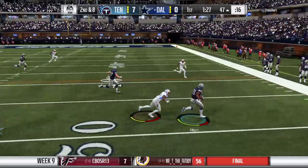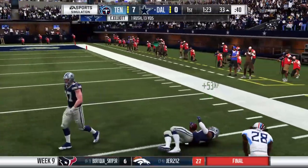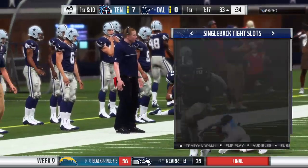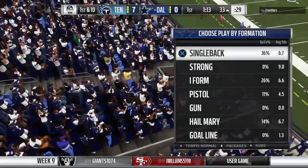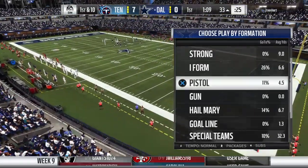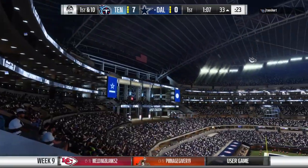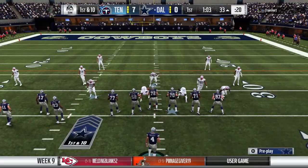Here's the first carry for Ezekiel Elliott. And he's got some space here. And he's corralled, but not before getting it inside the 35. That one goes for 13 yards, and it moves the sticks. So after a good run by Zeke, another 1st and 10.